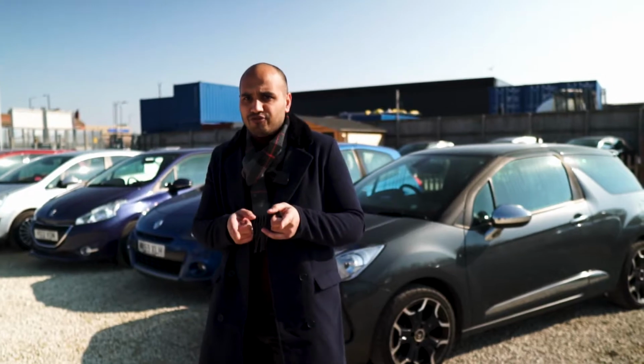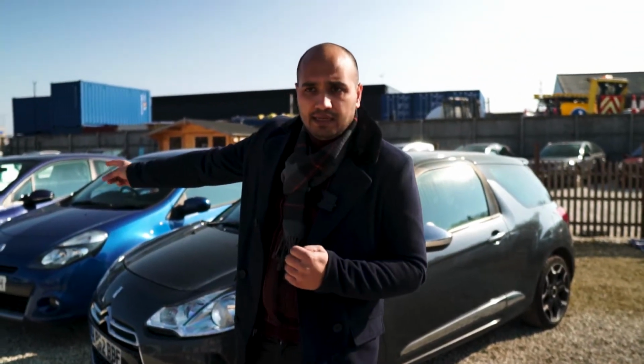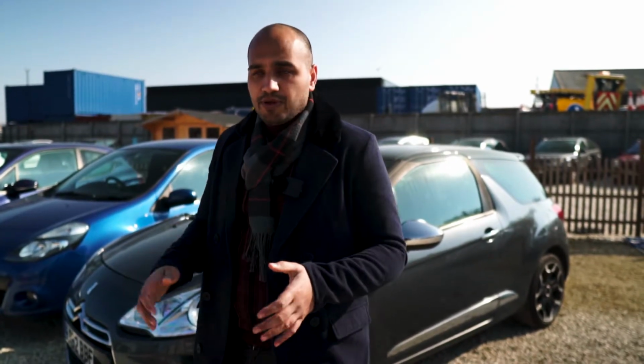I agree. You like the way it drives, don't you, Dylan? I love the way it drives. It does drive brilliant, the 1.6 turbo. Like I said, they do it in the Peugeot as well as that. The 1.6 turbo engine does drive brilliant.